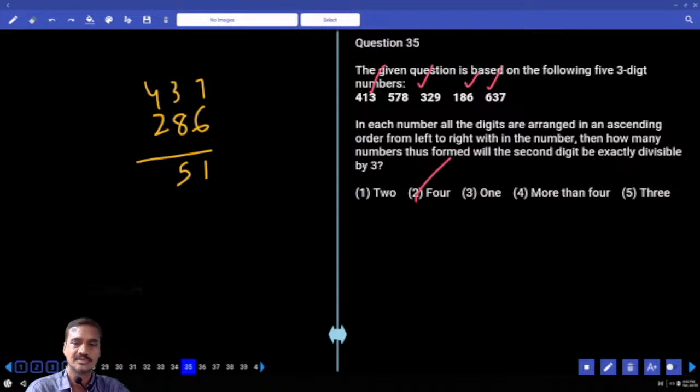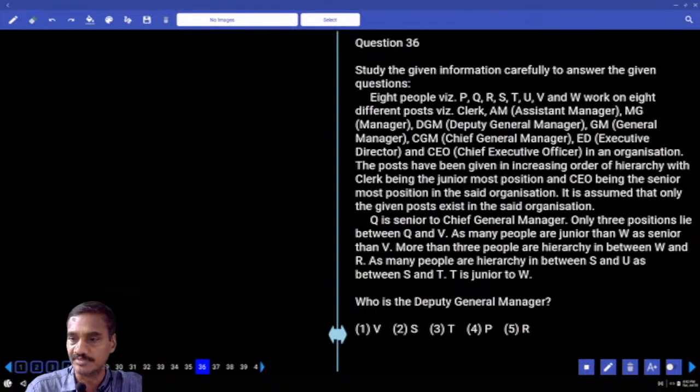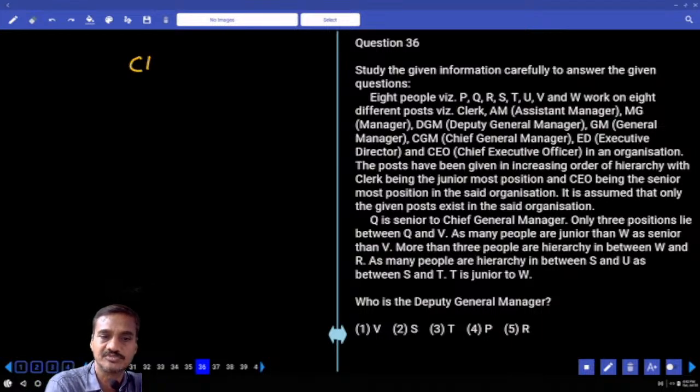Then next one, 36 to 40. Now in this 36 to 40, hierarchical order. Hierarchical order also will come under the first category here. And how many people? There are some 8 people, and 8 different posts. Clerk, assistant manager and so on. Then starting from whom? Starting from CEO.